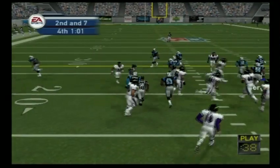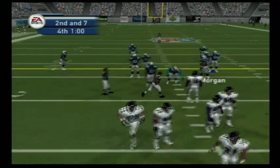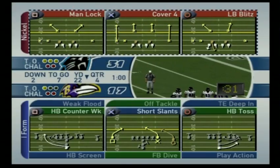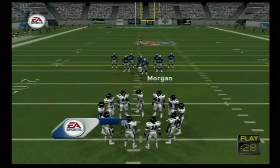We're just about down to 1 minute. The Ravens take a timeout. One timeout remaining. One minute left.